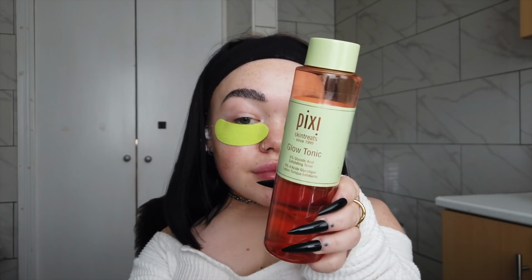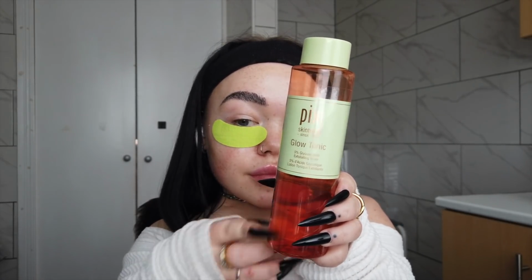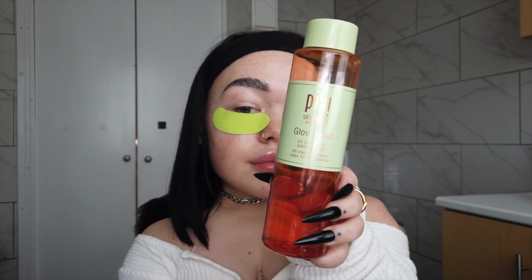So for the next product, straight after my cleanser, I use this. Now this is the Pixi Glow Tonic. It's a 5% glycolic acid exfoliating toner. This is great if you don't like using a harsh physical exfoliator on your skin, because my skin really flares up with something like that. So instead of using an exfoliator, I use an exfoliating toner.